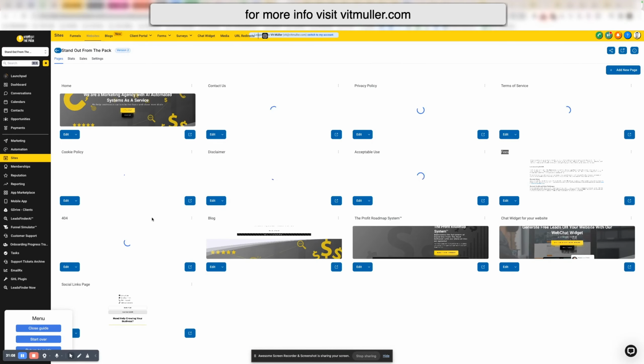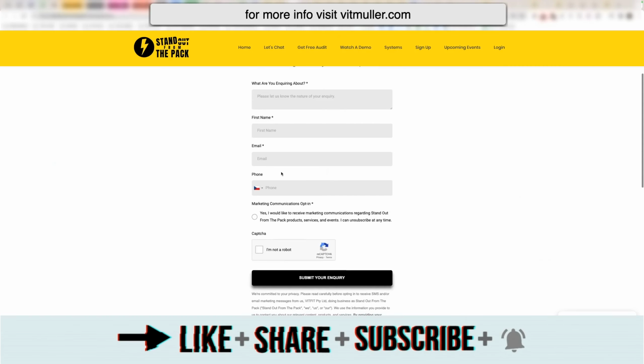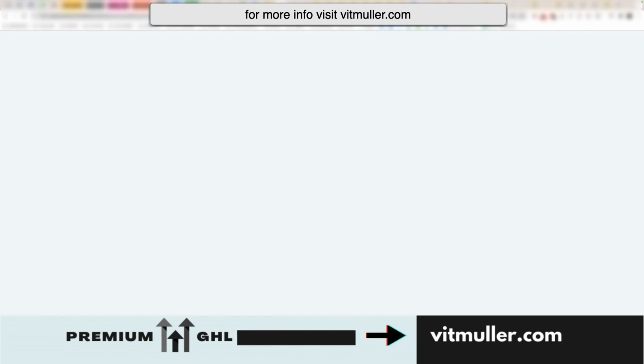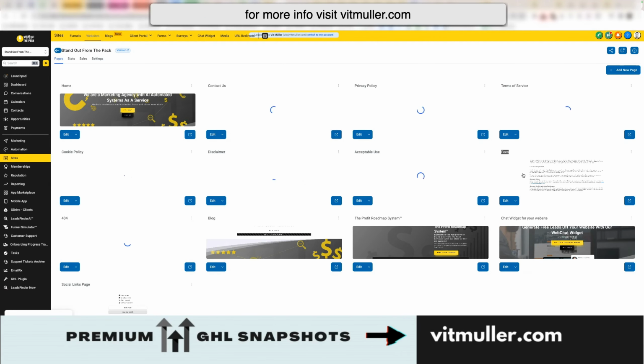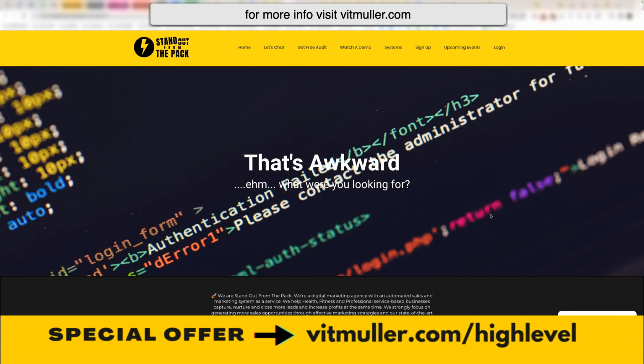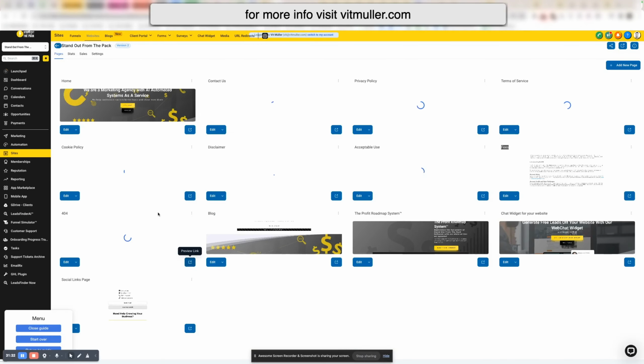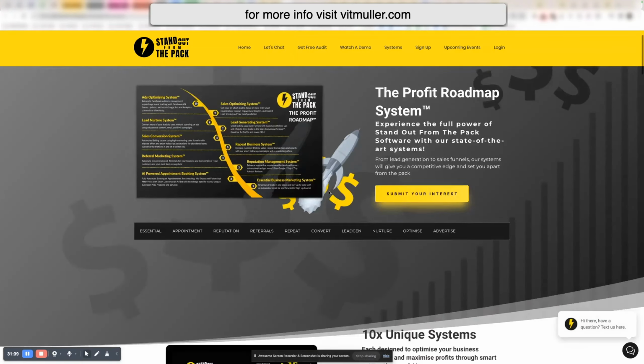Other pages that are included as part of the website, obviously the homepage that you've seen. There's a contact us page like this, basic contact us page. There are the legal pages. There's a 404 page so that you actually have a place to send people to, as opposed to the default high level 404 that doesn't have anything on it. There is a blog page, pretty straightforward. And obviously, there's the profit roadmap system sales page to explain how that works, like I said.